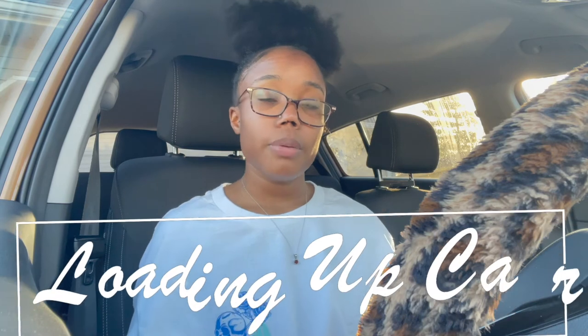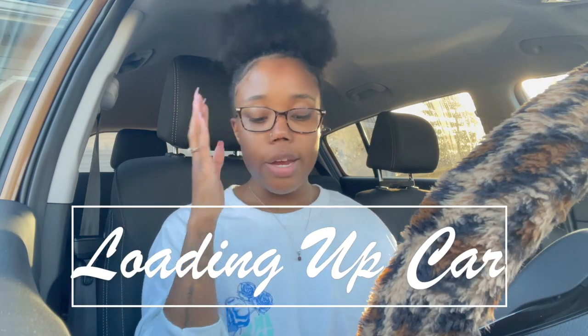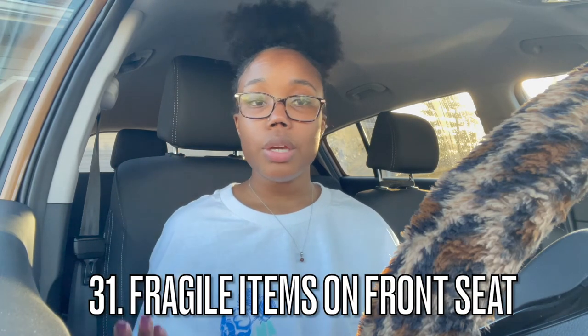So now you get to your car and you're loading your items in your car. And like I said, you wanna make sure that your fragile items are not with the heavy items or anything. So for example, with the eggs and the bread, anything fragile, I'll put on my front seat right next to me. I don't want them to get crushed.